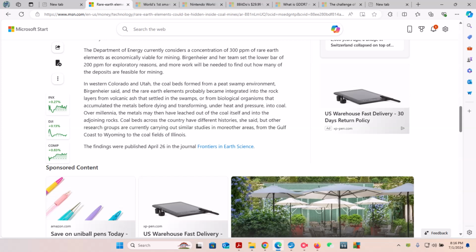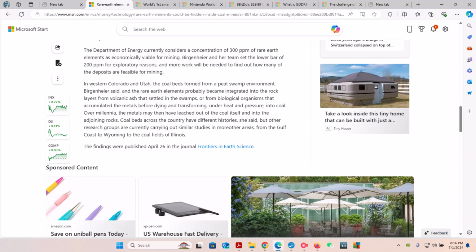In western Colorado and Utah, the coal beds formed from a peat swamp environment, Biggenhire said, and rare earth elements probably became integrated into the rock layers from volcanic ash that settled into the swamps or from biological organisms that accumulated the metals before dying and transforming under heat and pressure into coal. Over millennia, the metals may have leached out to the coal itself and into the adjoining rocks.